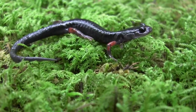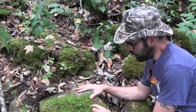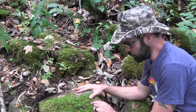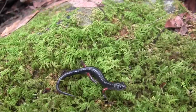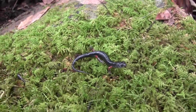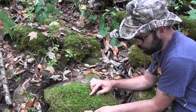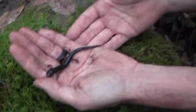So I just found another Red Leg Salamander. He was under this rock right here. This one, it's a little bit easier to see those red legs. There's definitely more red in the back legs here, and the front legs are really, really like maroon red. What an awesome little dude. Gotta get in here and check this out. Look at that.